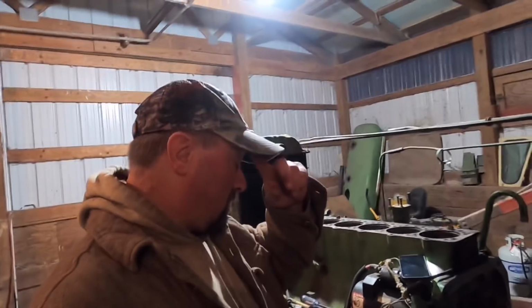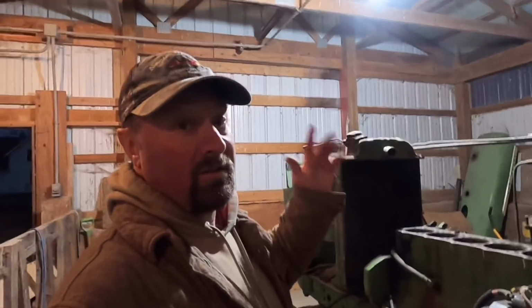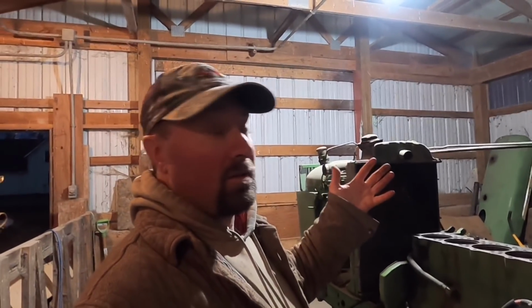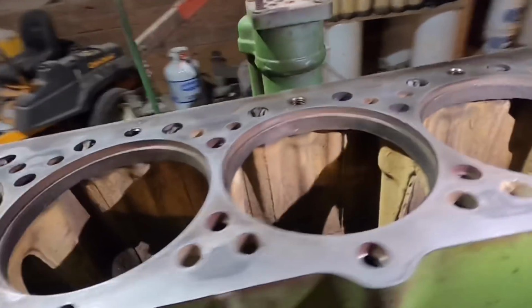Okay, I'm in the calf barn / repair shed. That's what I'm calling it right now. Anyways, you're probably wondering, what have I done to the 4020 here since the last time I showed you? Well, I've been working on cleaning up the block here.